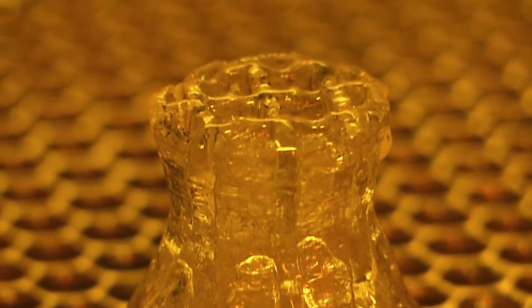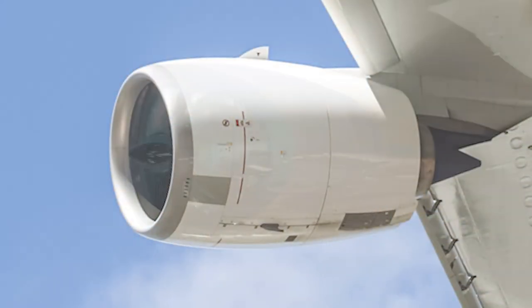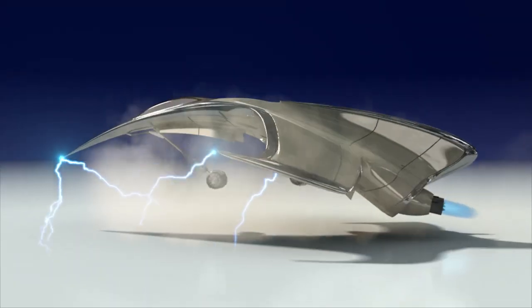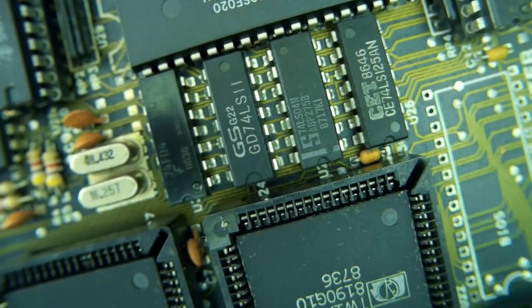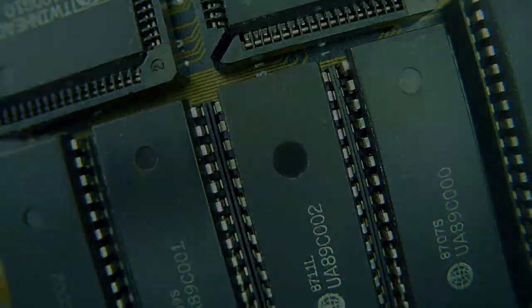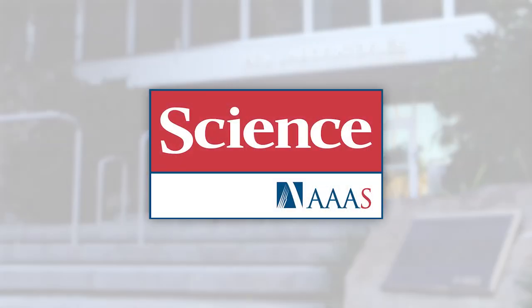The cutting-edge process and material have the potential to be used in a myriad of applications in a variety of industries, from large components in jet engines and hypersonic vehicles, all the way to tiny intricate parts in microelectromechanical systems and electronic device packaging. The details have been published in the January 2016 issue of Science Magazine.